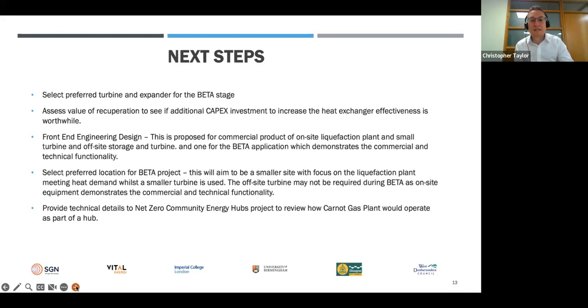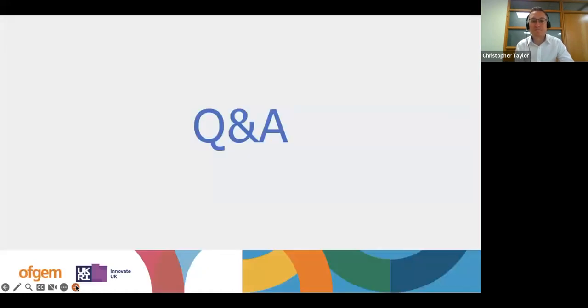And we'll provide details to the Net Zero Community Energy Hubs project, which I'll be talking about later, in terms of how the Carnot Gas Plant could form part of one of those hubs and interact with other flexible assets within a small location. And that's the end of the presentation. Thank you.